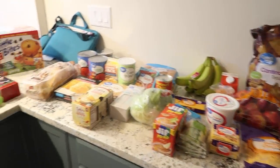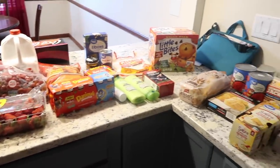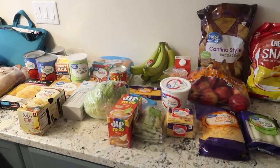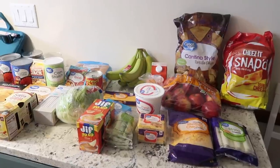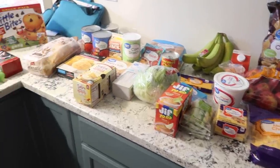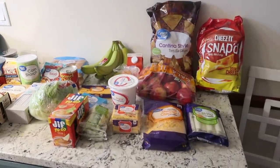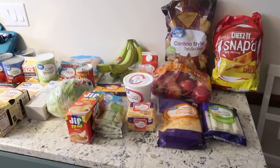Anyways, like I was saying, this is $122 from Walmart. Now, I am getting an imperfect produce box this week. I'm testing it out. Be looking for a whole video on that. But I'm getting a lot of produce there. That's why you don't see as much produce as normal. Also, I just realized there's a few things I forgot. Doesn't that always happen? So I may have to run into Aldi and get a few things.